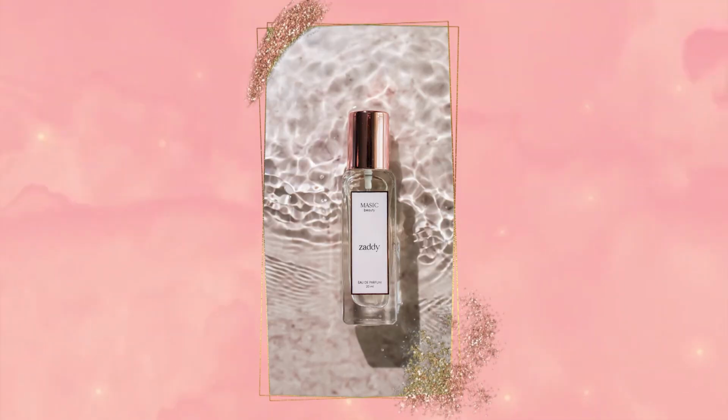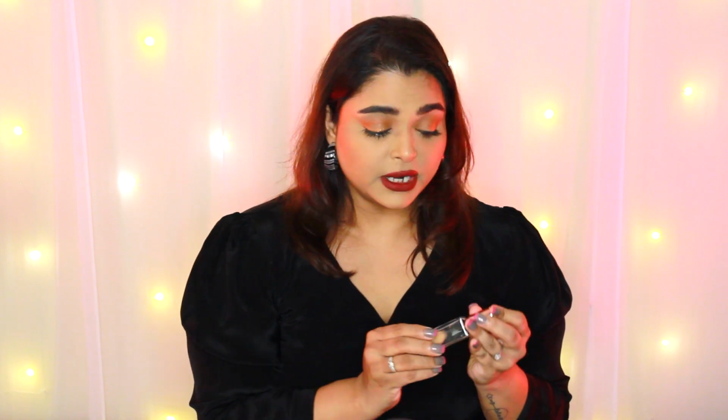So talking about Zaddy first, let me just take it out. The packaging is really nice. The bottles are really nice. I'm not complaining about anything. Everything is very sturdy and nice. Zaddy is a fresh fragrance and it has green cardamom, it has patchouli in it, and very slight sweetness, which is not noticeable. It's the kind of sweetness that's just adding a bit of smoothness in the background with that green cardamom.